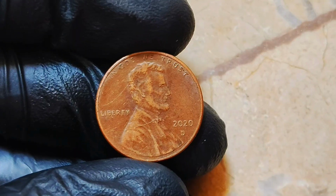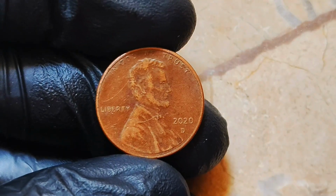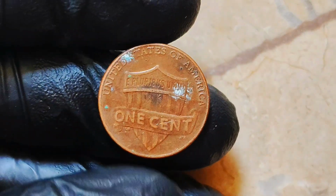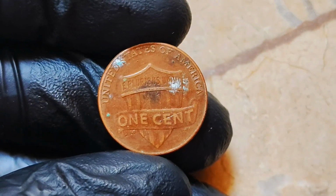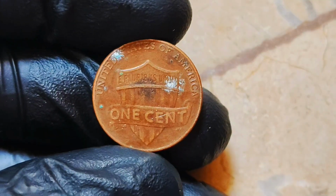A single 2020 D Lincoln penny, the kind you and I might have spent on a stick of gum, brought in more than $1 million. What could possibly make such a new coin worth so much money? The answer lies in the tiniest of details. A misplaced die, a doubled feature, or a striking issue that makes this coin stand apart.